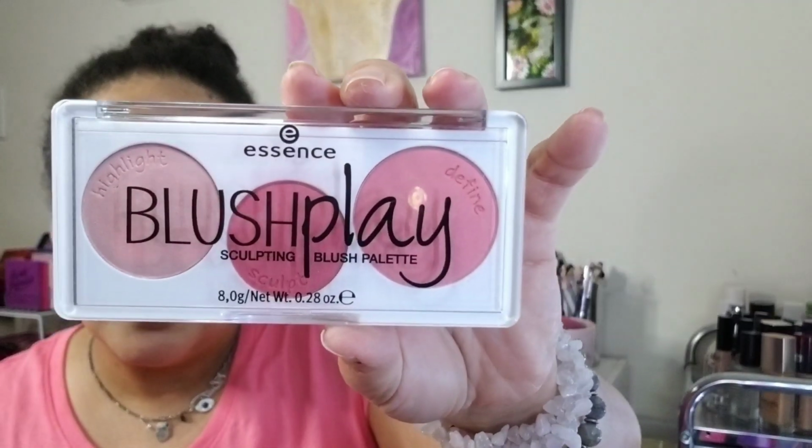So I have the e.l.f. one. So let me show you what I have out right now. I still have these Essence Blush Play Sculpting Blush Palettes out because I still have not used them. I think they're cute, but I haven't used them. And I got them on sale. I think they're discontinuing them, but they're really cute.